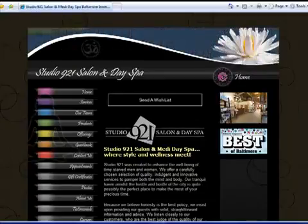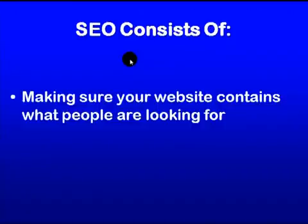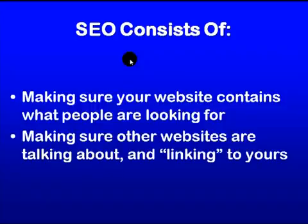Now, let's talk more specifically about that. SEO consists of a few key elements, one of which being making sure your website contains what people are looking for. If your business is a salon, you need to make sure that you have a lot of information on your site that talks about your salon and how it can help people. You want to make sure that other websites are talking about and linking to yours.